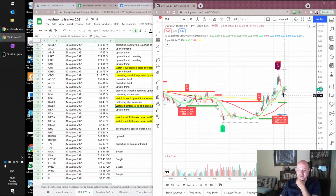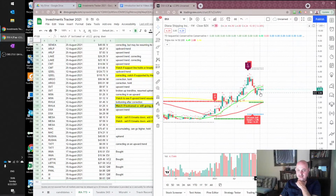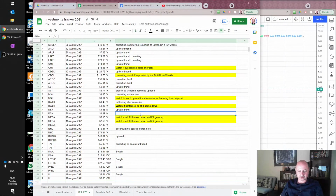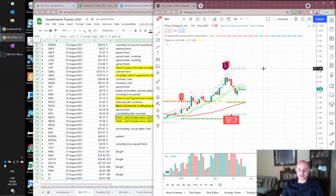DSX has been correcting for several weeks and seems to be consolidating now with very low volatility. And when this happens, consolidation after a correction, it usually means that a significant upward move is coming. This is one to wait on. So, consolidating after correction, this is one that I think looks bullish. Most chances it will resume its uptrend.